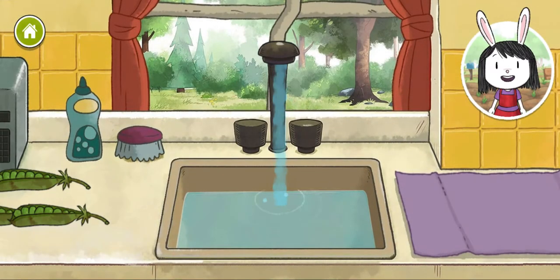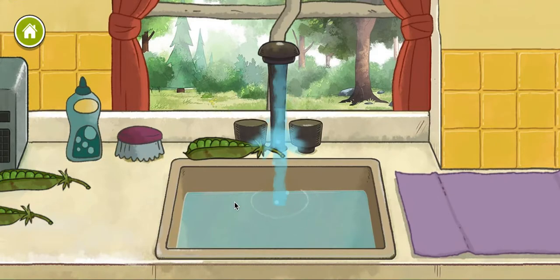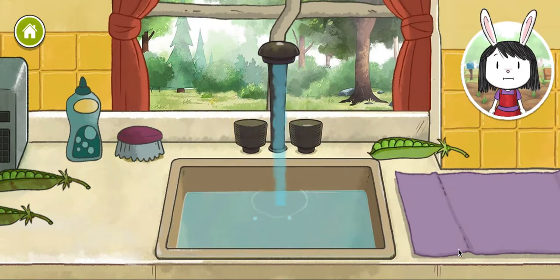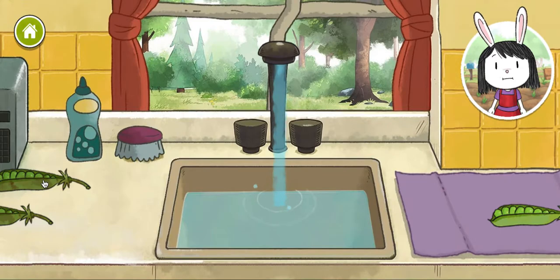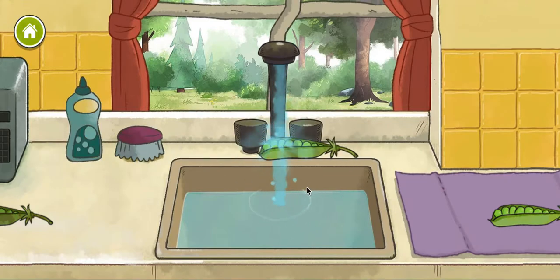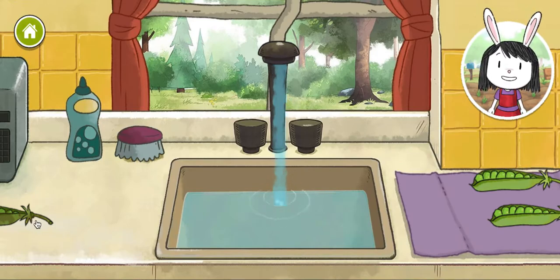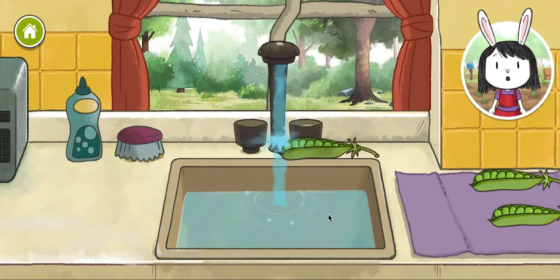Vegetable plants grow outside in the soil. That's why we need to wash them. The vegetables that grow underground have the most dirt on them. Washing vegetables is important because we wash up things we don't want to eat, like dirt.